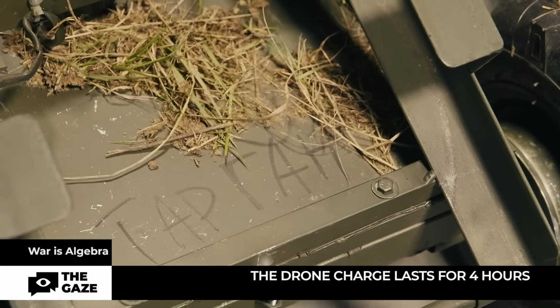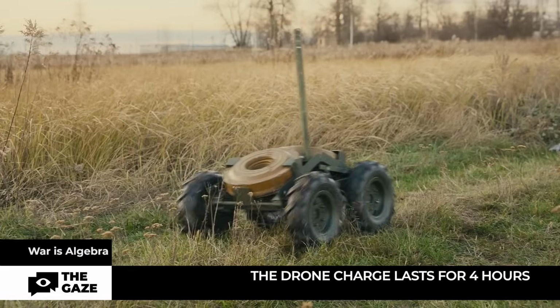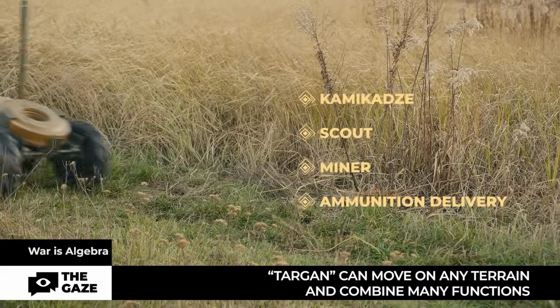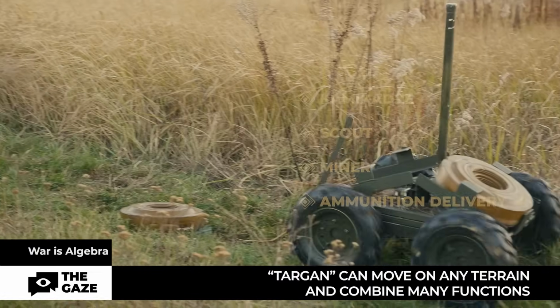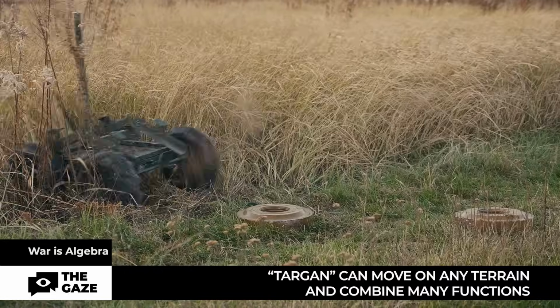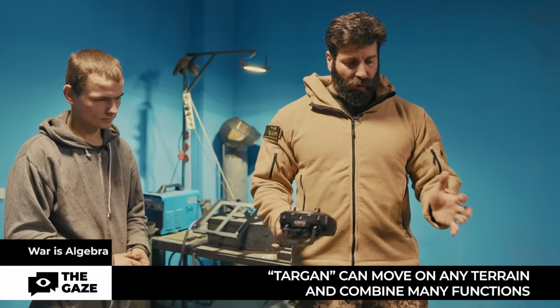The Taran and its modification Mangal can move on any terrain and combine many functions: kamikaze, scout, miner, ammunition delivery. According to its developer, after the first invention was used at the front, the guys realized they needed something smaller and four-wheel drive. How does Taran differ from Circo?